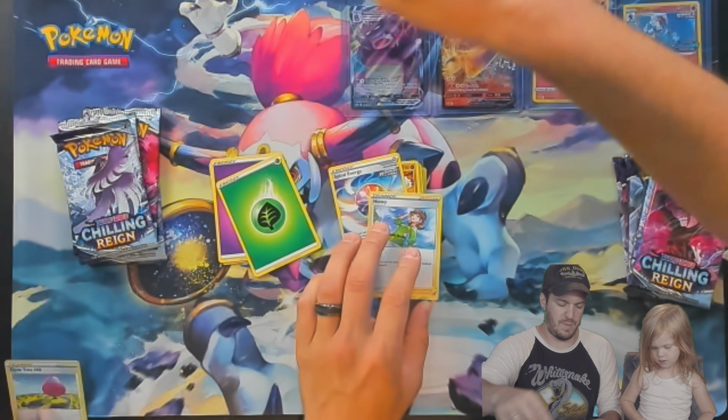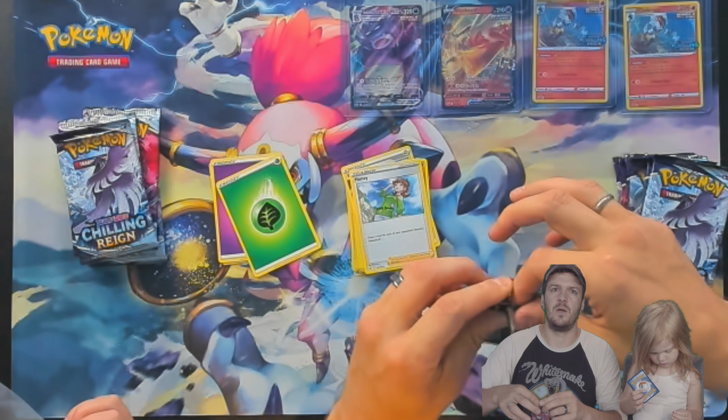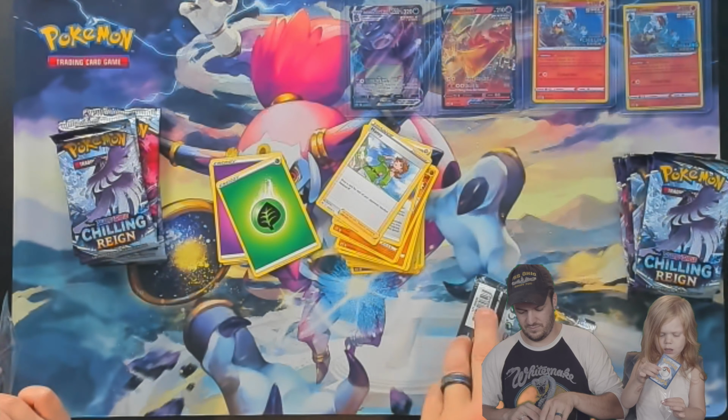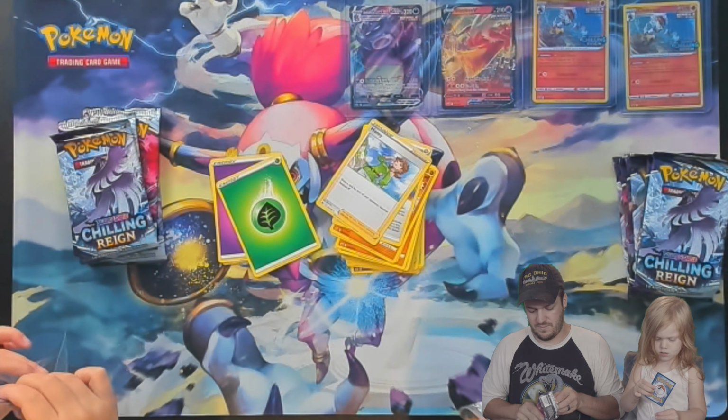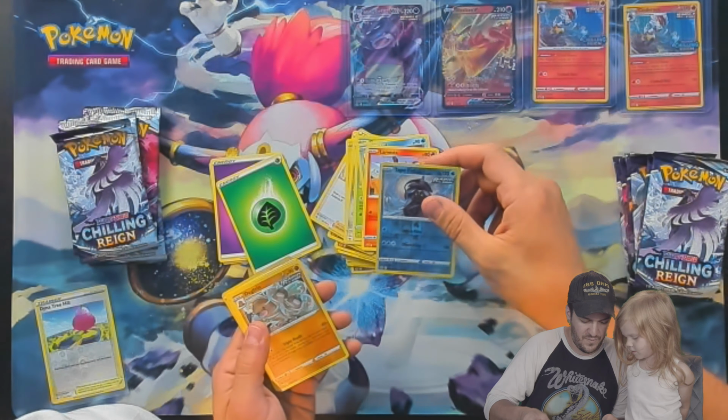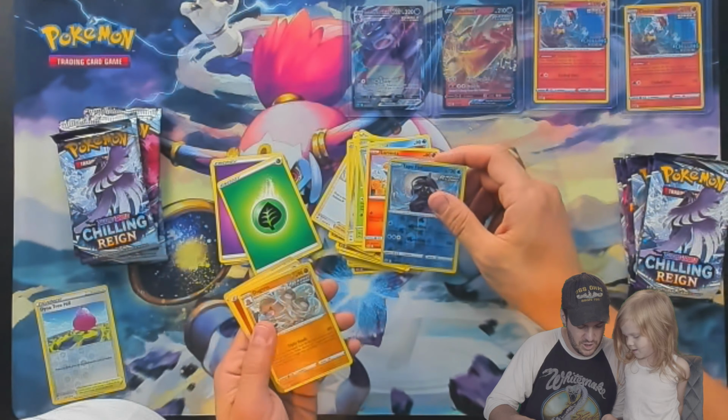Put a sleeve on this bad boy. Yes. Here we go. You can open it up. Upside down. Really? Yeah. All right, we got a Blitzle, an Aron, a Deerling, Delibird, Larvitar, a Tapu Fini, and a Dugtrio. Nothing awesome, but still, yeah.